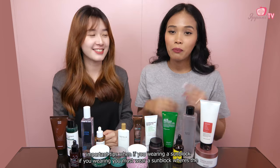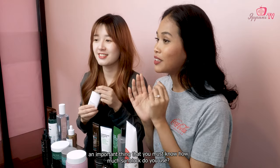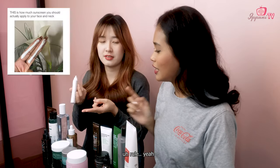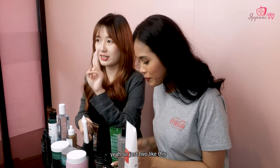Important tip, if you're wearing sunblock, you must know how much sunblock to use. It's a two-finger rule. Yeah, you can show them how to apply. You show. A long strip on each finger. Yeah, so just two like this.